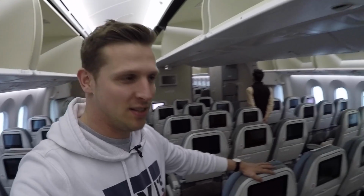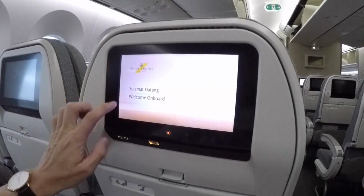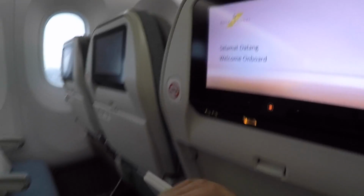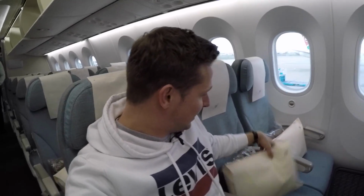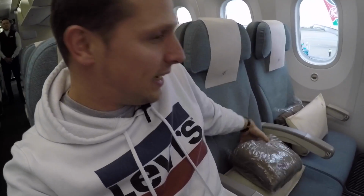Alright, this is the economy class of Royal Brunei 787. It has 236 seats in total, which come in a 3-3-3 configuration. And as you can see, every seat has a personal entertainment, a USB slot to charge your device, a foldable table, and decent legroom. Otherwise, it seems to be very comfortable. You get a pillow, as well as a blanket. It's not too bad.